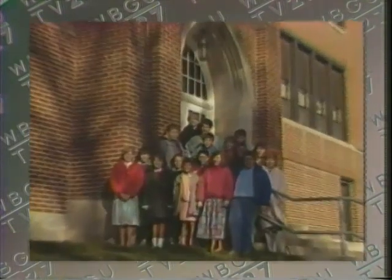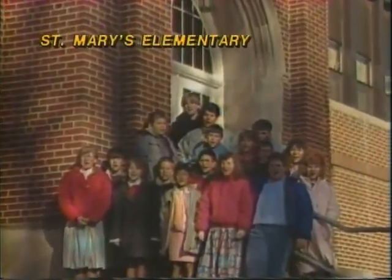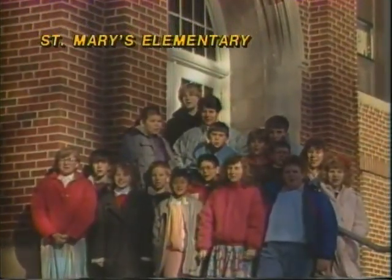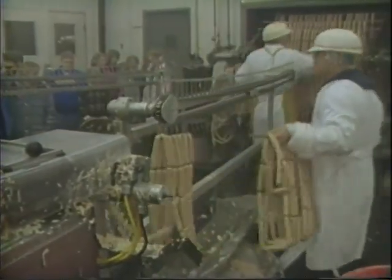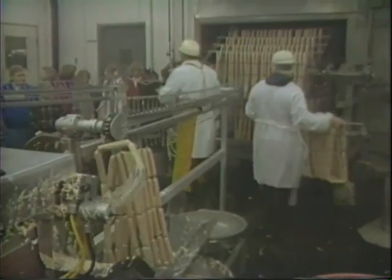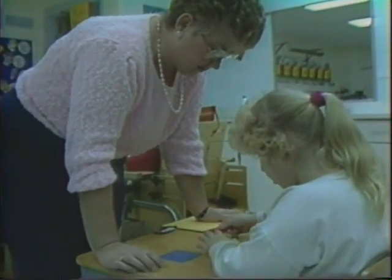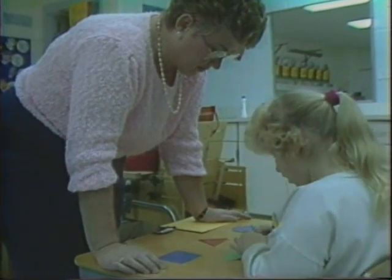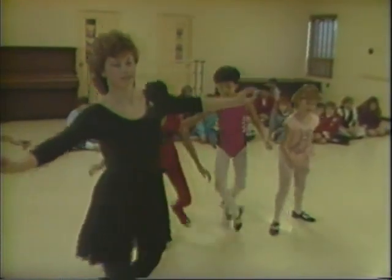Hi! We're the 6th grade class from St. Mary's School in Defiance, Ohio. Welcome to New 6! Today, on New 6, we'll follow the makings of one of America's favorite treats. We'll visit a unique Defiance school that's filled with Good Samaritans, and we'll dance our way into the heart of the Defiance Dance Studio.